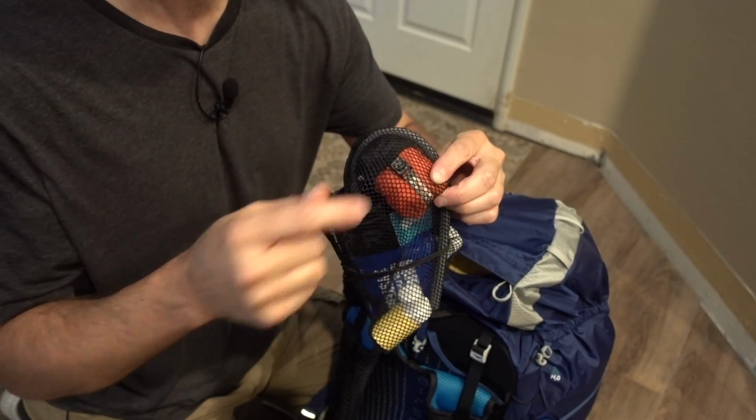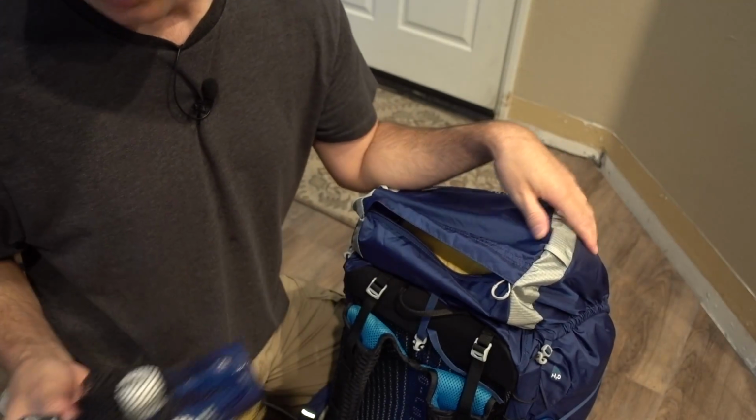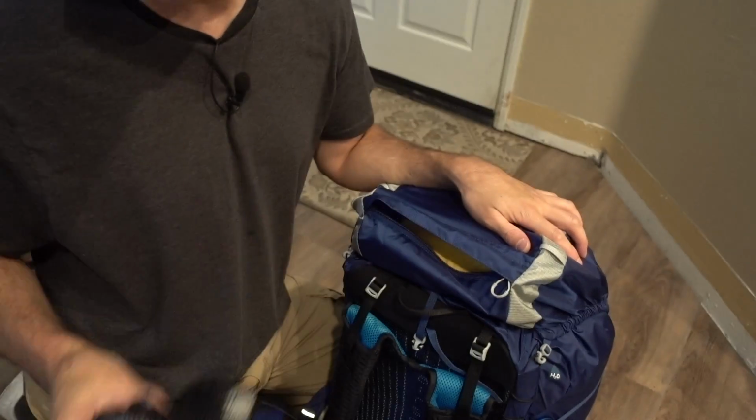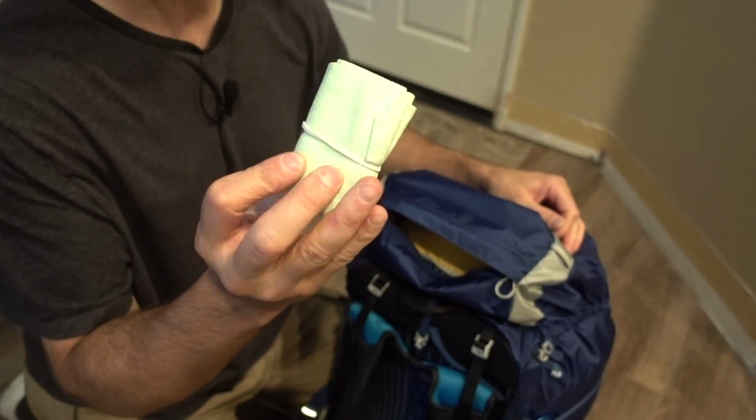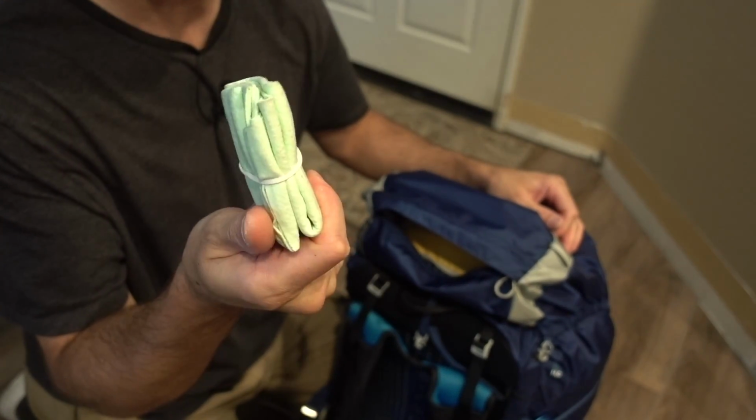But this is really cool for filling up and being able to take it to wherever you are if you don't want to filter at the source. This is just like a little ShamWow, it's three quarters of it or half of it.